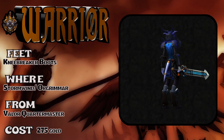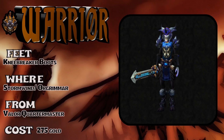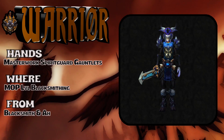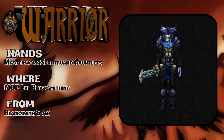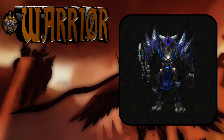The feet, as you can see, Stormwind, Orgrimmar, Valor Quartermaster, 275 gold. Very, very easy to get those feet that work really well with the shoulders because I think they're part of an overall set. The hands, Mists of Pandaria, level blacksmithing, blacksmith auction house, very, very easy to get.